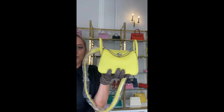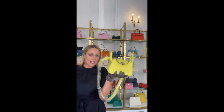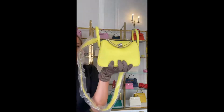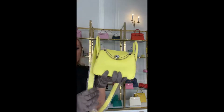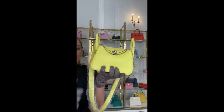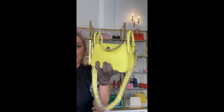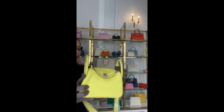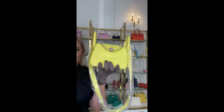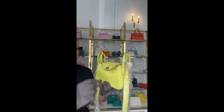This style is called the Mini Lindy. Traditionally made in much bigger sizes, this was featured on the runway, I believe, in 2018. It wasn't really produced until just before we all went into crazy lockdown, so I would say in 2019 is when we started seeing these hit the stores. Super sought after size in the mini. Really, really cute, usable size.